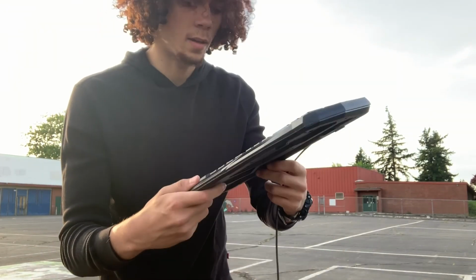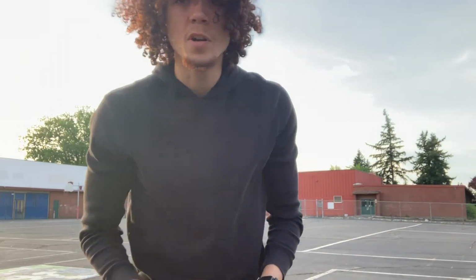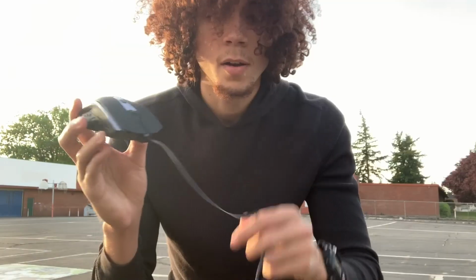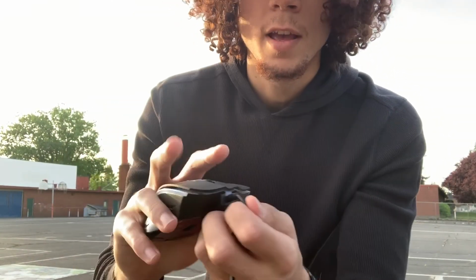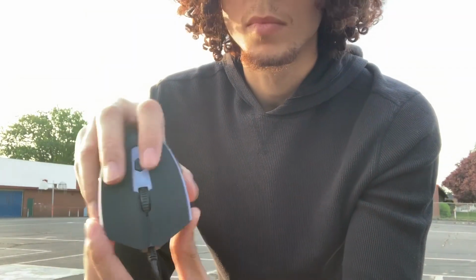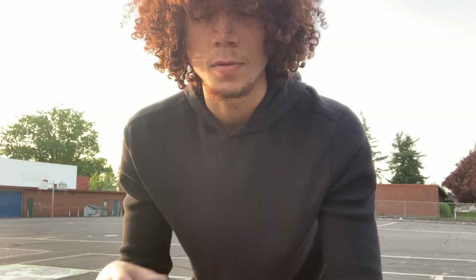Pretty nice. It's a PBX, as well as the mouse pad is PBX. I'm most excited about right here, this PBX gaming mouse. Quite honestly, I think it looks very nice. It's very slim, and it fits well in the hands, and it has just a very, very nice feel to it. I'm actually pretty excited to use this.